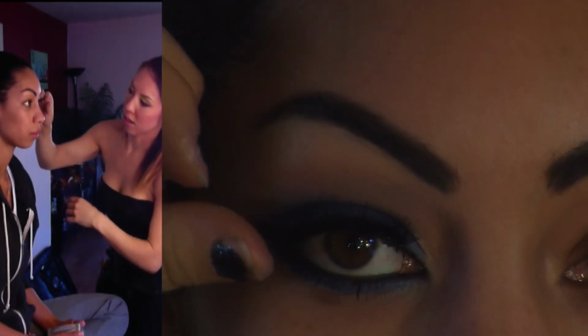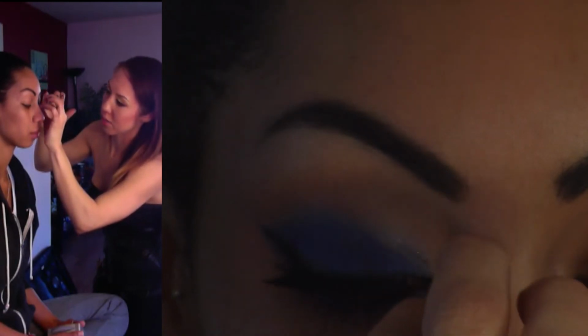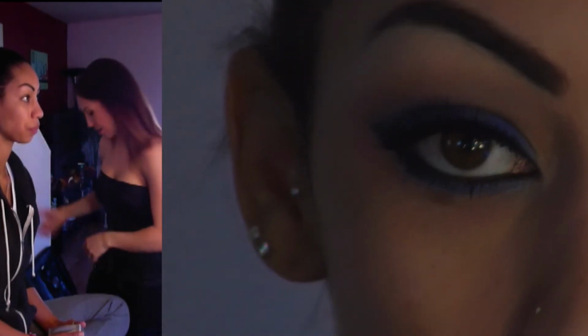But look straight. Perfect. Look down one more time. I'm gonna just lower this so that way it blends in with her inner lash. Look straight. Perfect. So we have one eye done. We can always go back.